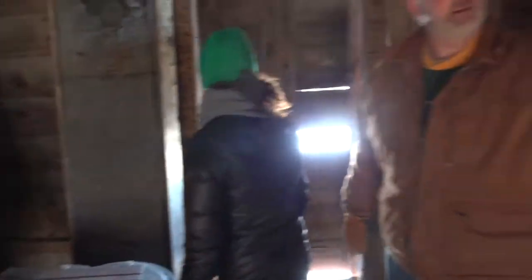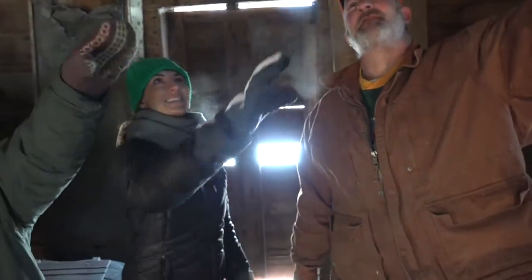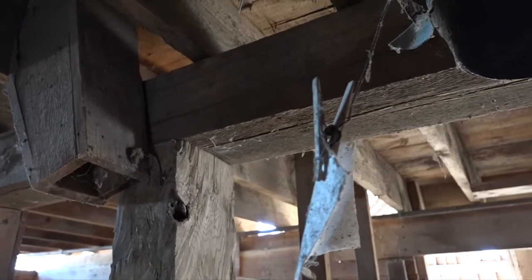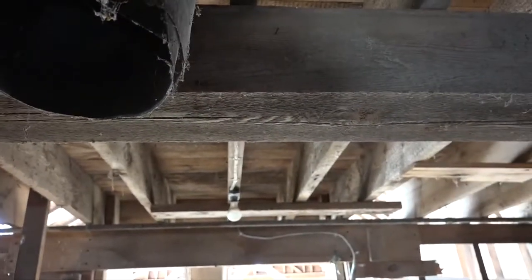See, if you go here, look at this. Here's your hand-hewn. Oh, that's so gorgeous. And here are the nails in it. What is that tag? There's a, or probably just a slip they wrote, you know, 50 bushels of something. There was an old grain chute.